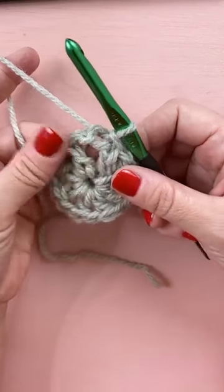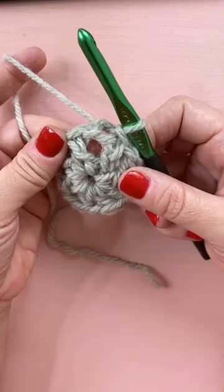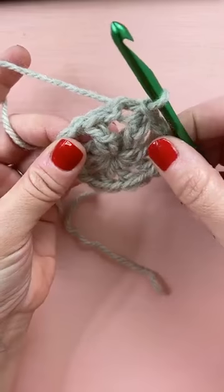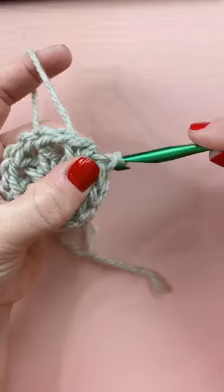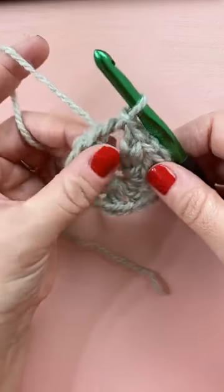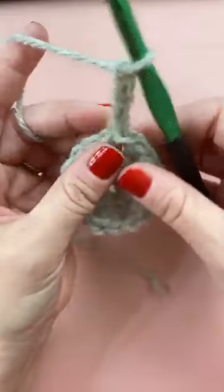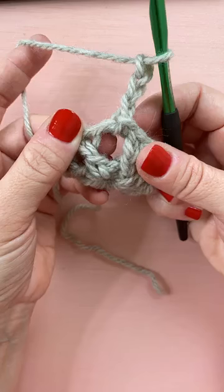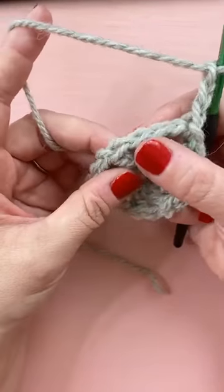Okay, so now we're on to round 2. We're going to stick with this color, and it says slip stitch in the first chain space. So that's the first chain space right here. Slip stitch right in there. And then chain up 3. 1, 2, 3. And now we're going to do a corner. That's going to be a double crochet, chain 3, 2 double crochet in the same space, and that makes the corner.